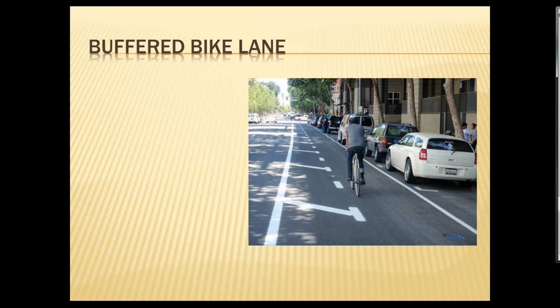Now, one step up from a bike lane is a buffered bike lane, where we create some space either between the bicyclist and the motorist, or between the bicyclist and the parked cars, or maybe a combination of both. Peter and Mike, would you like to talk about some of the design options related to this?